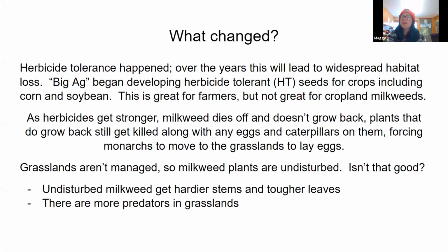So since there's no more cropland milkweed, the monarchs are going to move to the grasslands, which looks a lot like an empty lot, or if you've seen pictures of the Midwest, that's a huge prairie ecosystem. So they're going to move there to lay their eggs, but the grasslands aren't managed, so the milkweed plants are undisturbed. Initially, I was like, oh, that's great. They can just freely grow. But like we said before, monarchs are actually preferring these younger milkweed plants. So the undisturbed milkweed, it's got hardier stems, tougher leaves that might be harder for the caterpillars to chew. And also a big factor is that there's a lot more predators in these grasslands because there aren't humans and pesticides being thrown around.